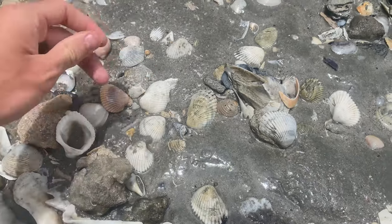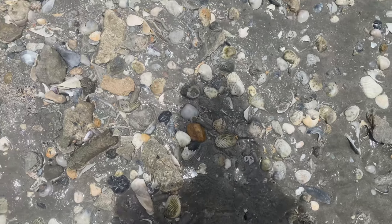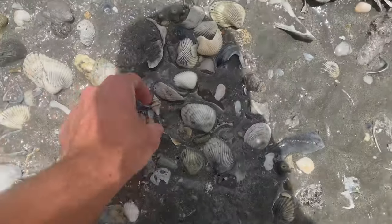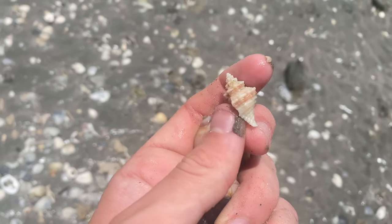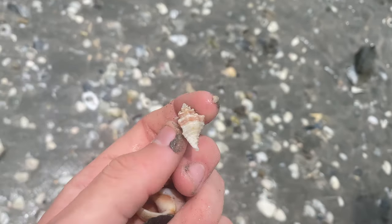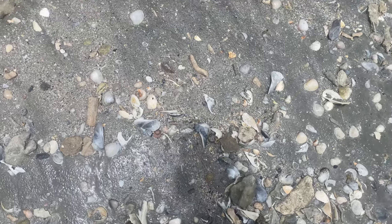Moon snails, all filled with sand. Moon snails. Anything there? Where's that one you saw? There it is. Look at that. It's pretty cool. Pretty different. Nice. I like it. Never seen one of those before. Lots of moon snails, though. That's what caught my attention here.